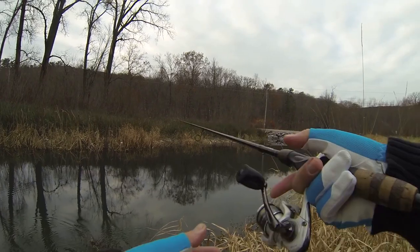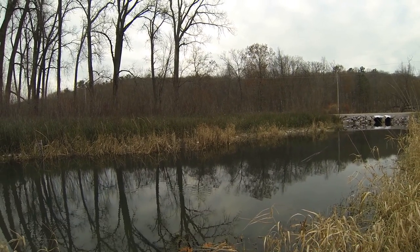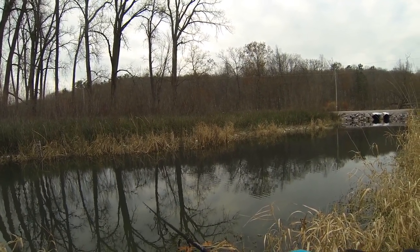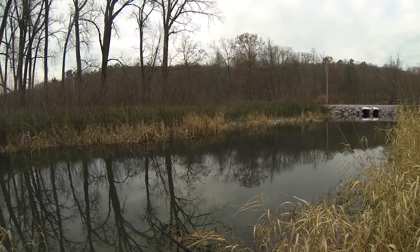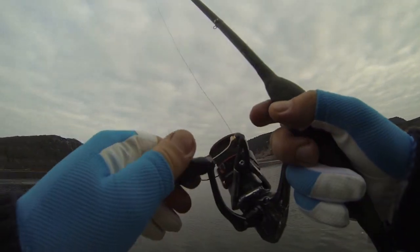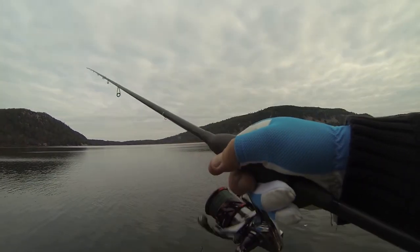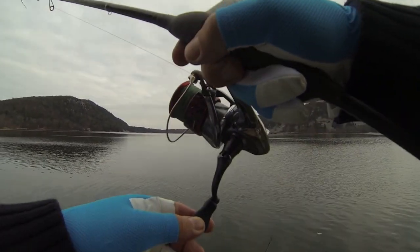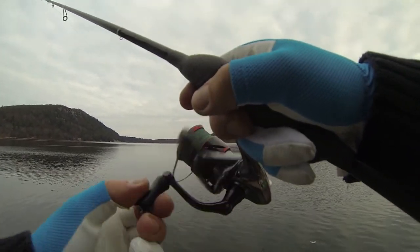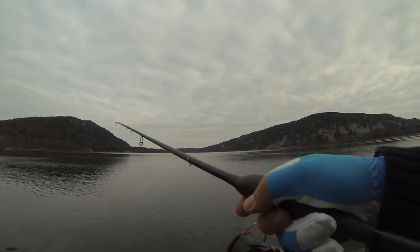Not one chaser so far here. Actually, I take that back, what I said earlier about casting with braid in freezing conditions. This one seems to handle quite alright.